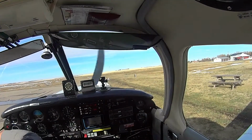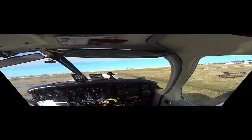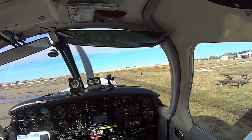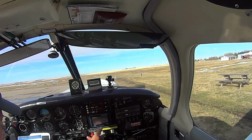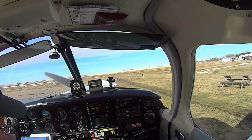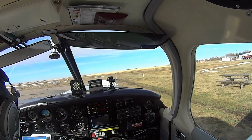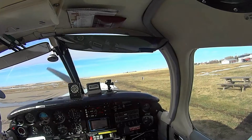Okay, have I got everything here? I'm ready to go here, actually. Takeoff avionics, elevator trim is set, rudder's neutral, fuel pump, that's to come. Transponder, standby, parking brake off, mixture, windows, doors, time, etc. Okay.